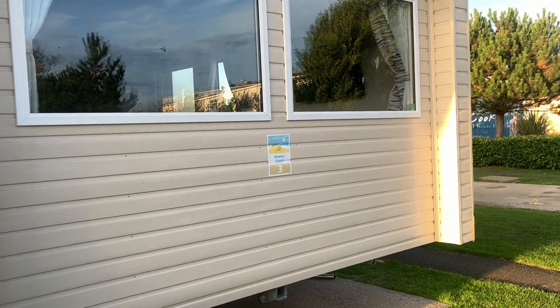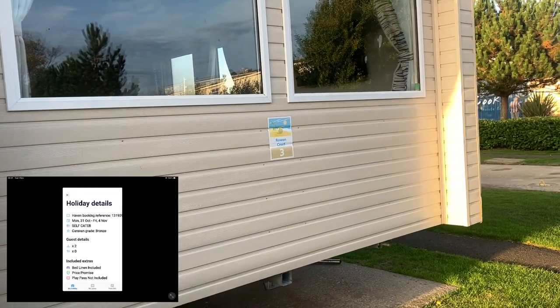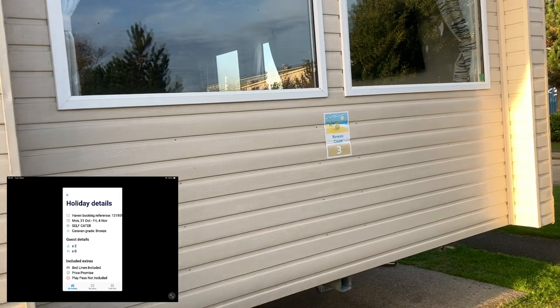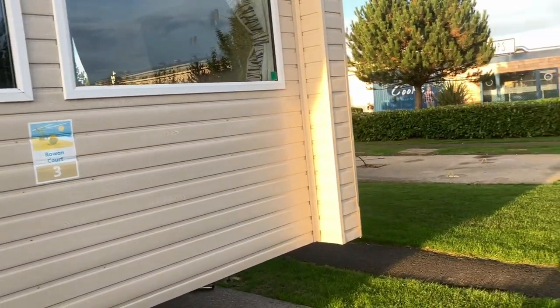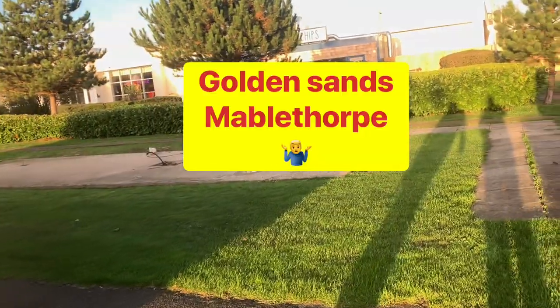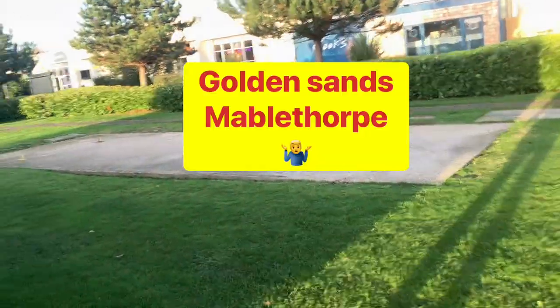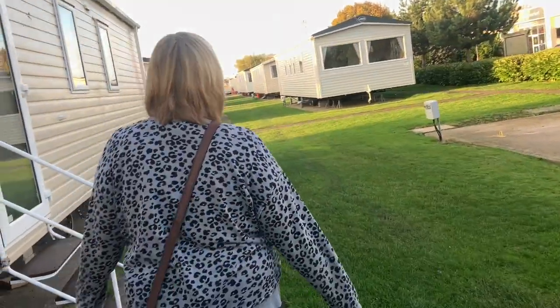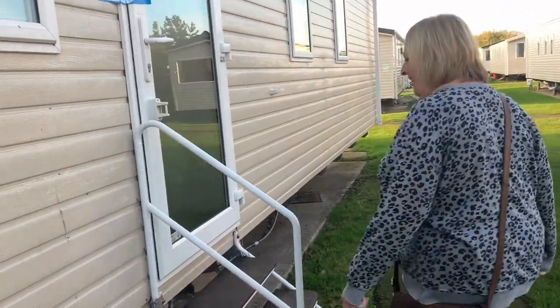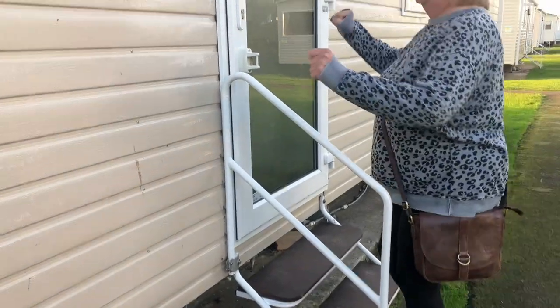Here we go, we've just arrived. Number 3, Rowan Court. I forgot where we are. Where are we? Mablethorpe. I know we're at Mablethorpe. What's it called? We're at Avonside. Avonside at Mablethorpe. We forgot what it's called. I have to put her on after. Go on then, let's go in and have a look what it's like.